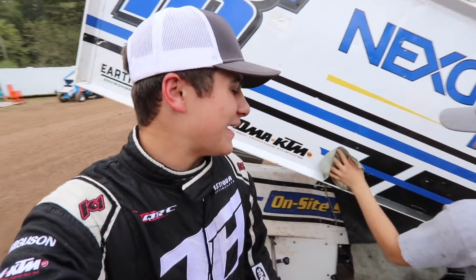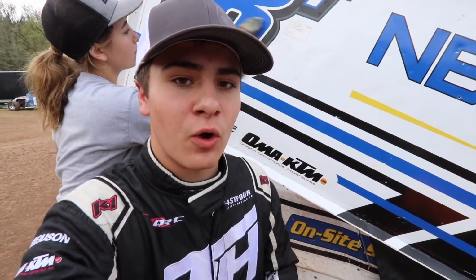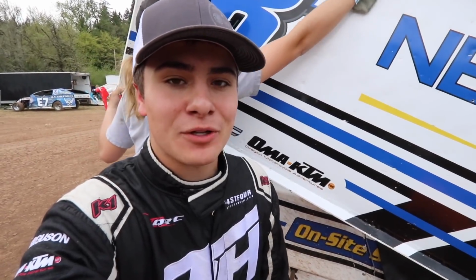Carly's cleaning the car here. We had a ton of mud. We were playing in the mud there for the beginning of the night. So heat race is gonna be up next. We are 6th quick out of 19 cars, and I believe we're gonna be rolling off 5th in heat race number 3 because they're doing a 6 car invert.